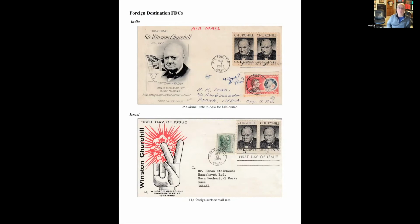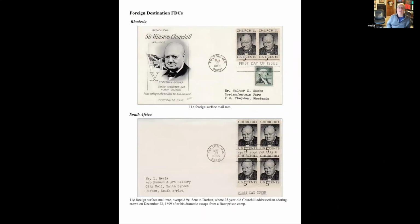Promotional cover to Israel, South Korea. Here's one to Japan. Got all sorts of auxiliary markings because it couldn't be delivered as addressed. Two countries in Africa. Blue in South America. Here's another one that went to Australia. Bounced around quite a bit before it was returned.